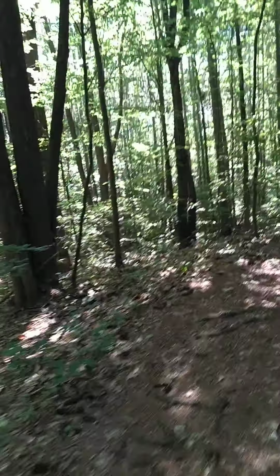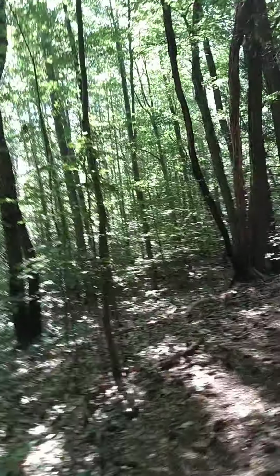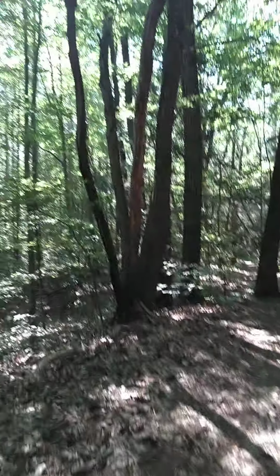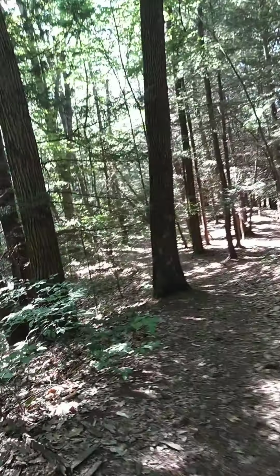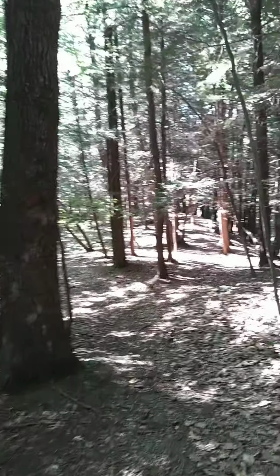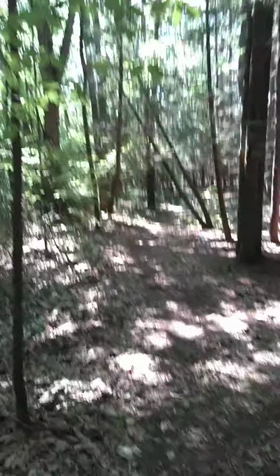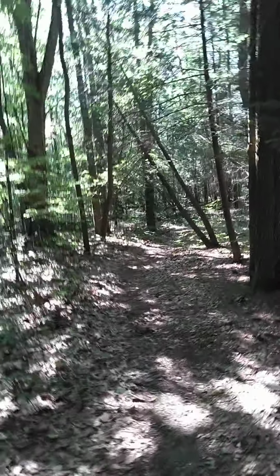Yep, ran into a lot of bugs in the beginning, and once we got way up in, it wasn't bad, but now coming back down, the bugs seem to be amping up a little bit more. We put some bug spray on when we were starting, and they don't seem to really bother me. They're just kind of buzzing around.